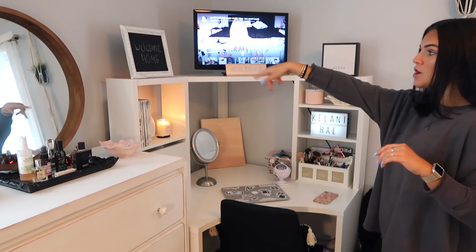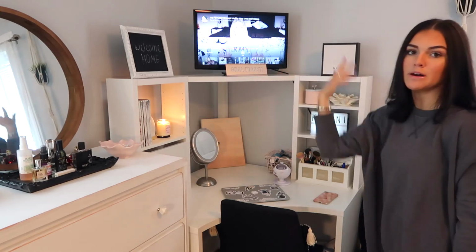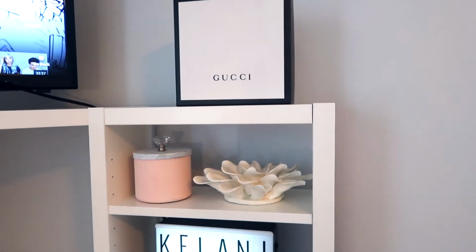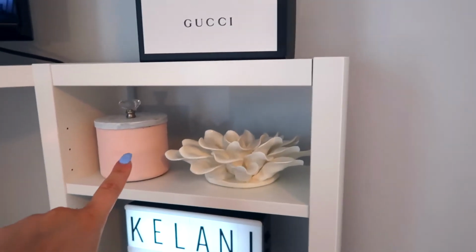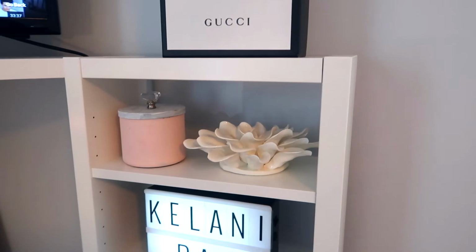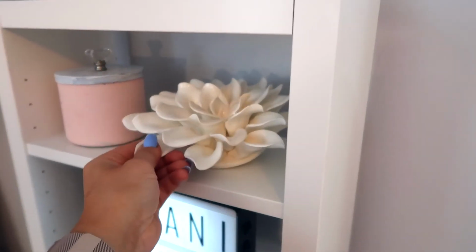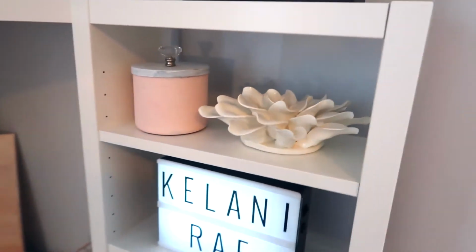I also have this little chalkboard thing that I DIY'd. I just wrote welcome home because I had no idea what else to write. I have a little Gucci box for decoration. I have this that keeps some of my jewelry. I have this little flower thing that's actually meant to be hung on a wall, but I just sat it down because I thought it looked pretty.